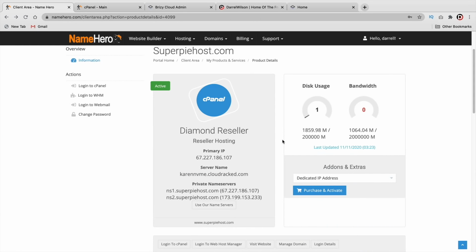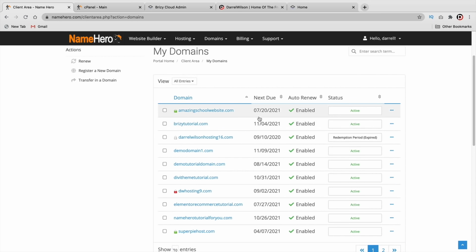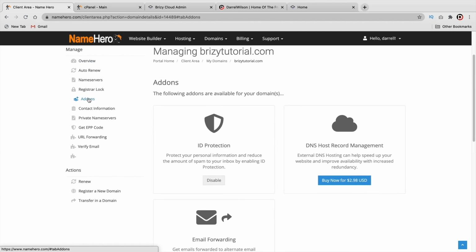Okay, so if you guys want to actually use the service with Name Hero under domains, you'll click on My Domains. And then you'll just go ahead and find the domain that you want to host or that you want to connect with the Brizy cloud. You'll go ahead and click on it. And then under the add-on section, you'll click on add-ons, and this is what you'll need to purchase right here. So what this will allow you to do is change the DNS records to other servers and stuff like that. So that's what you'll need to purchase for Name Hero.